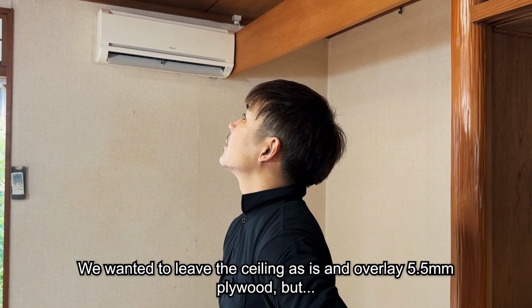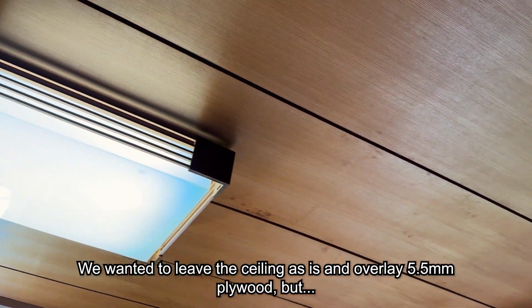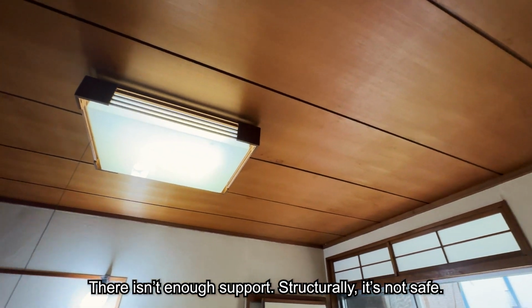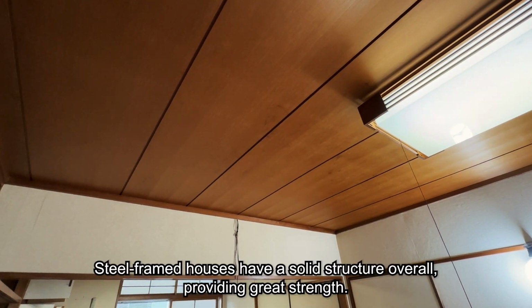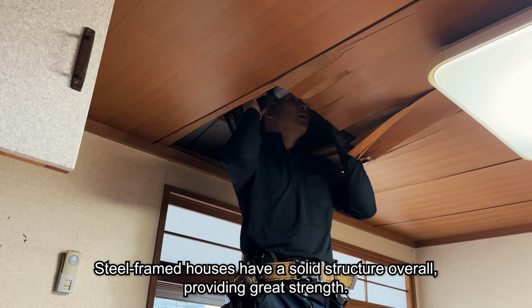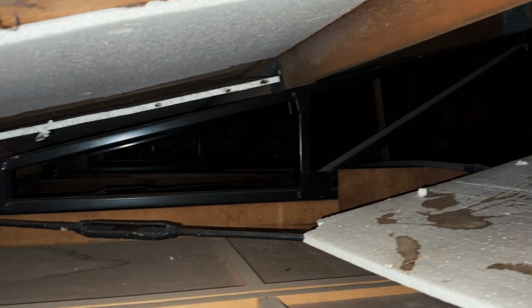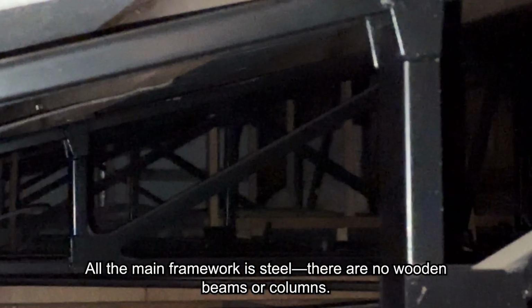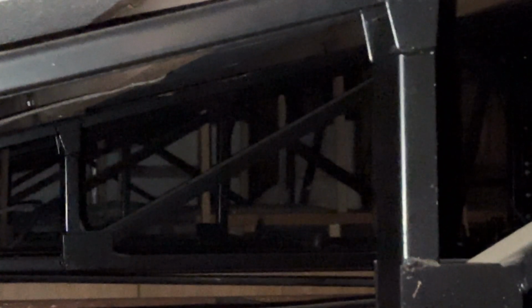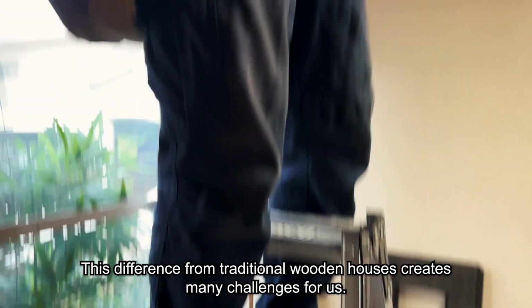We wanted to leave the ceiling as is, and overlay 5.5mm plywood, but there isn't enough support. Structurally, it's not safe. Steel-framed houses have a solid structure overall, providing great strength. All the main framework is steel. There are no wooden beams or columns. This difference from traditional wooden houses creates many challenges for us.